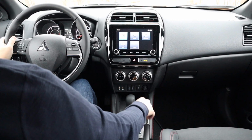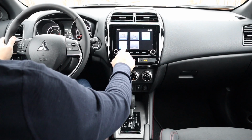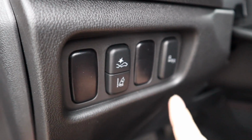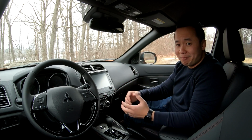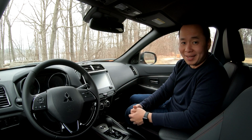And lastly, what I like about this car is that it is packed with a lot of features. And if you're shopping around and you have a big long checklist of stuff that you'd like in a car, then this crossover is going to check off a lot of those boxes for you. That all sounds great, but just because this car has all those different features doesn't mean that it's actually any good. And this is where my list of dislikes can begin.